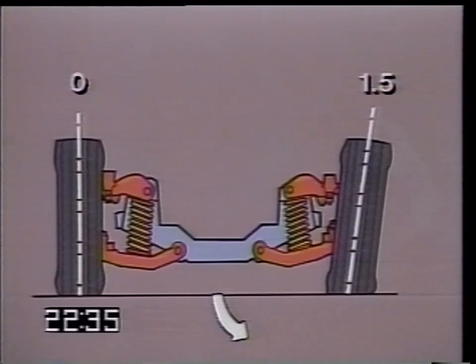A large difference in front camber side to side may cause a pull or lead, and the vehicle will have a tendency to lead to the side with the more positive setting. This completes our discussion of camber.